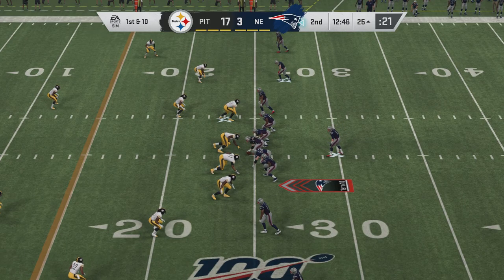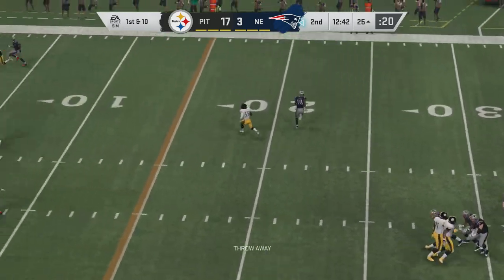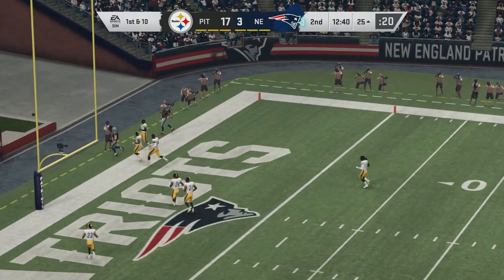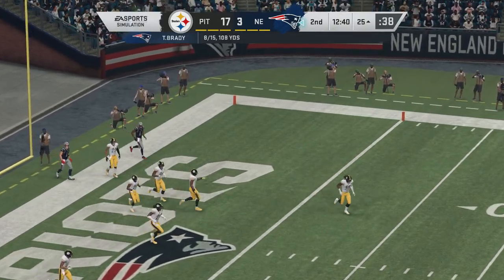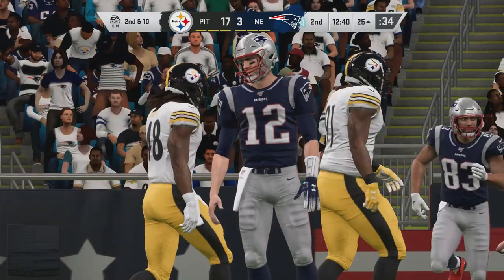Here's another first and 10. From the gun, it's Brady. Letting one go deep for the end zone. And that'll wind up incomplete. Trying to give his man room to run under it, but it's second down.